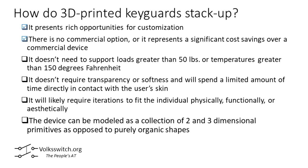Keyguards rest on the surface of a tablet. That means they have no special strength requirements. If you step on one and break it, you will likely have broken the tablet as well, and you'll have bigger problems than a broken keyguard. In any event, replacing the keyguard will only set you back a few dollars. They are typically used in home and school environments, so they're rarely exposed to extreme temperatures.